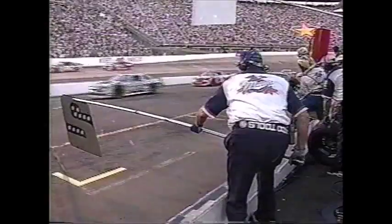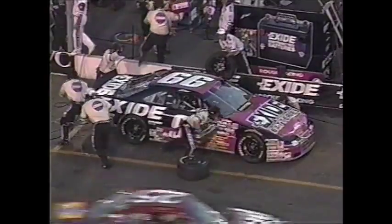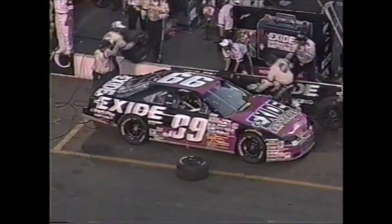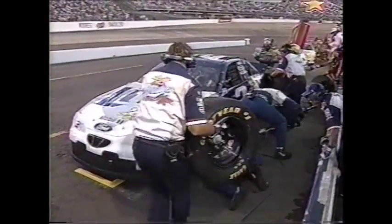Bill Weber. Jeff Burton is on pit road along with all the leaders. Burton getting right side tires. This should be routine stops under caution. Some guys might try and take two for track position. Burton gets four. They swing around to the left side. Rusty Wallace also in. He's getting left side tires now.